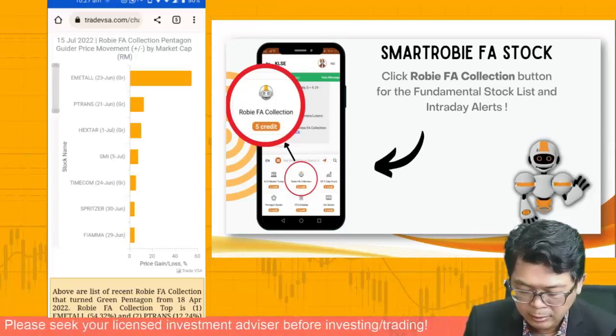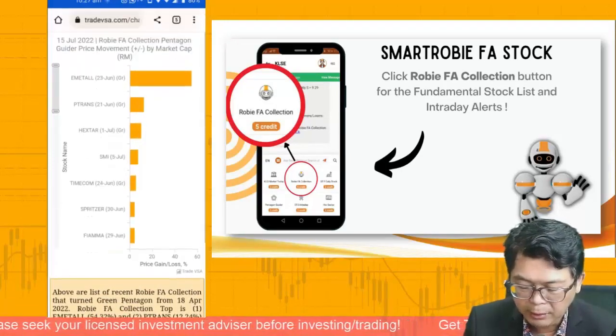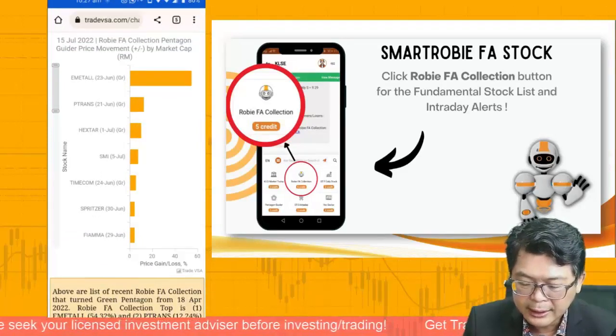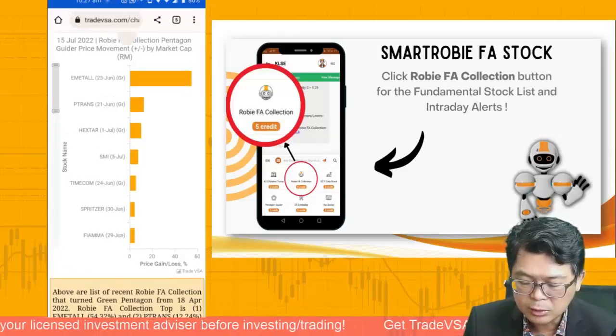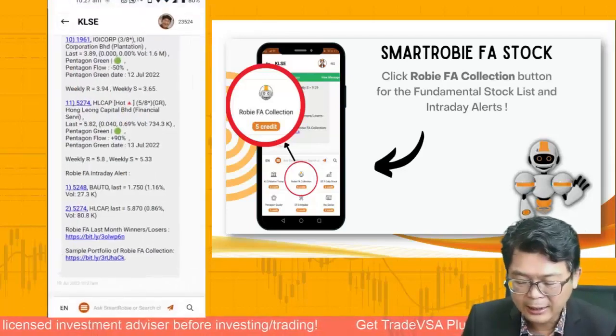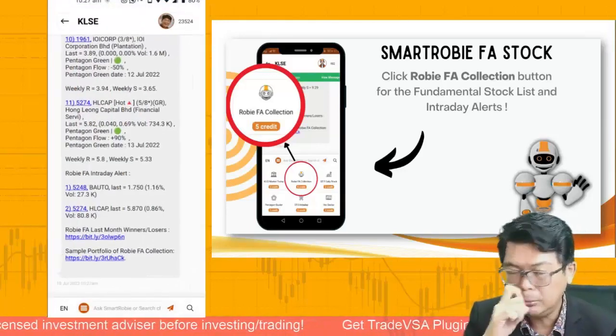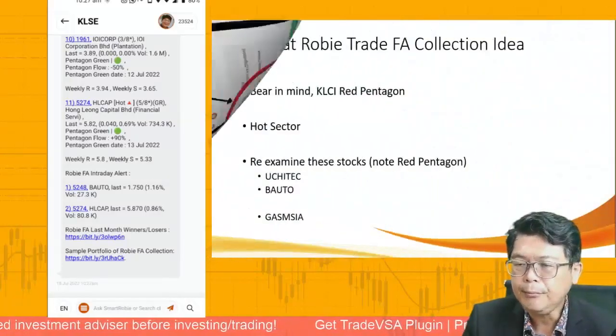were E-Metal with 54% and Perak Transit. We were talking about Perak Transit all this while anyway. E-Metal was on the 23rd of June, which is a growth stock. Perak Transit was a growth stock. Hector was a growth stock. So that will give you some sort of an idea where all the winners and losers are. So make sure you check out those stocks in here.